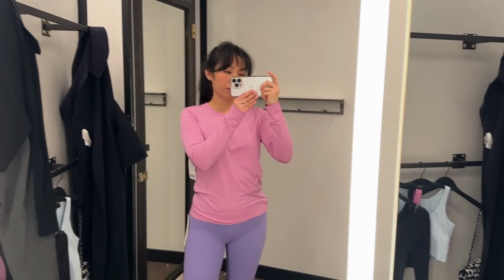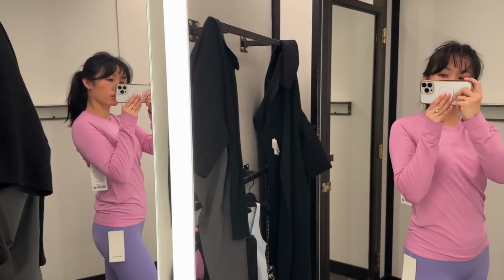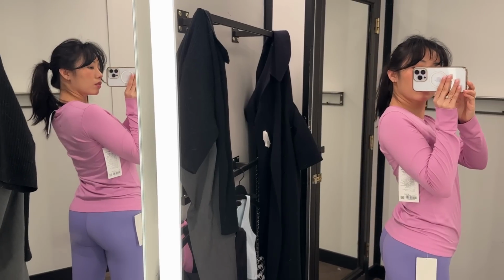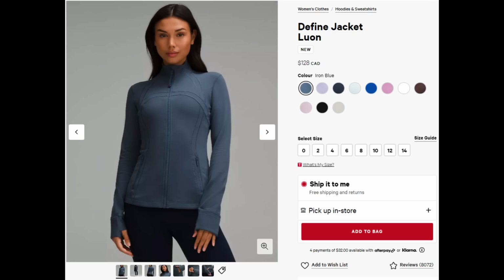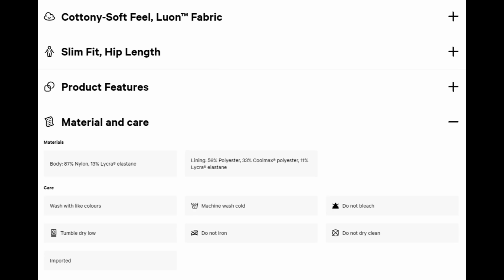I do like the color, but I feel like if it was shorter or more fitted at the waist, it would be much cuter. I feel like in theory it's a good shirt though. The last thing I tried on is their Define jacket. This is a Luon fabric, but it feels very similar to Nulu.